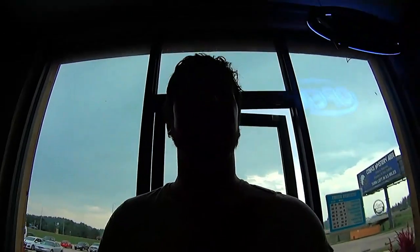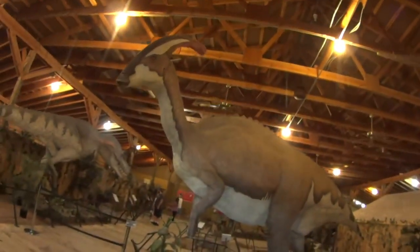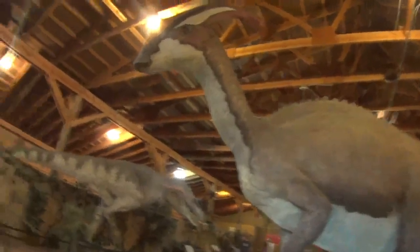So I've already paid my admission and everything. Should be good to go in. Alright, here we are. Take a look at this. Wow. We've got a bunch of fleshed out models of these different dinosaurs. Hopefully the low lighting conditions in here are okay for the camera. Let me know. But, yeah. Take a look at this right here. Looks like Stegosaurus.